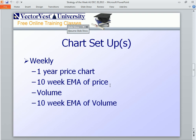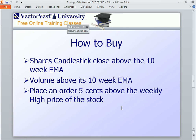We're also going to use a 10-week exponential moving average of price. We'll also include volume, and it will also include a 10-week exponential moving average of volume. How will we buy? We want the share's candlestick to close above the 10-week exponential moving average, volume above its 10-week moving average, and we're going to place our order 5 cents above the weekly high price of that particular share.